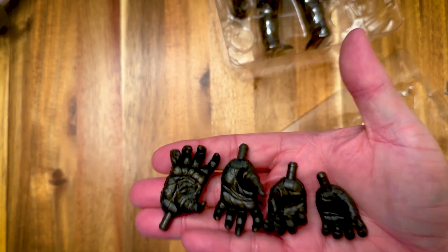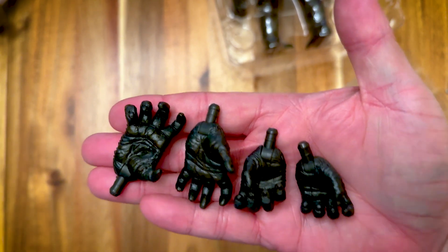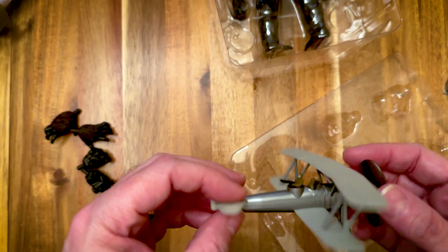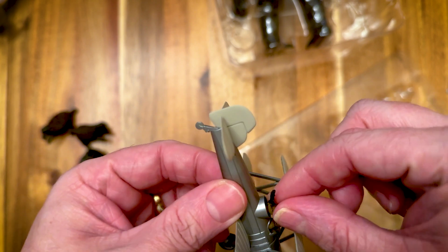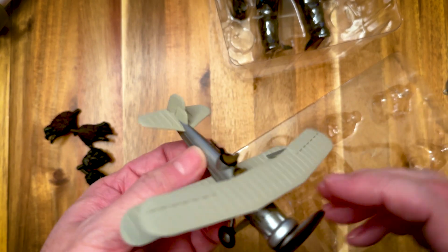So we get 2 separate sets of hands. The face hands and the Kong's hands. So those are going to be fun. This I'm pretty excited about. A nice little 2-scale. Oh my God, the little pilots in there. That is so cool. If that has articulation, it does not. It would have been so cool to be able to spin that around.